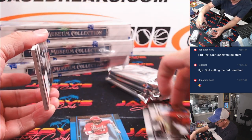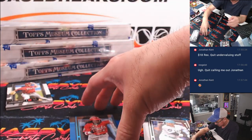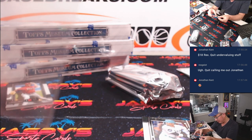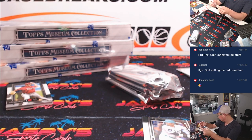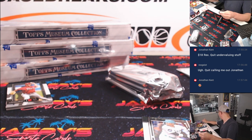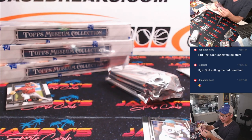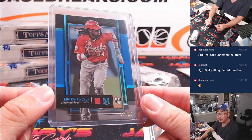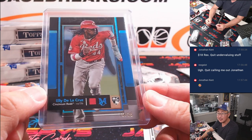Oh, and a bonus hit. All right, all sorts of things happening here. Nice Ellie De La Cruz. 15 out of 25. So Cincinnati 5 is going to be for Matt. I haven't seen a lot of these numbered cards here, especially this low numbered. That is nice.